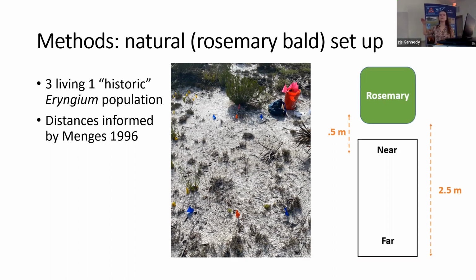So at each of those near and far distances, I took 3 soil cores to a depth of 8 centimeters. And these are pretty big soil cores. I wish I remembered the circumference or the volume of it, but I'll show that in a bit as well. And in each rosemary bulb, I had half of my plots with Eryngium present and half of them without, so I could compare the effects of Eryngium cover.